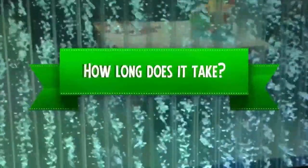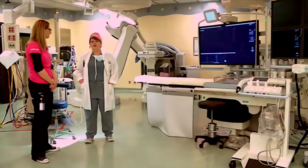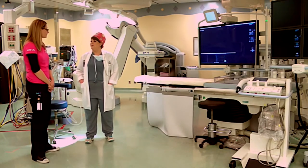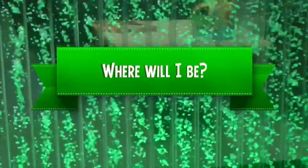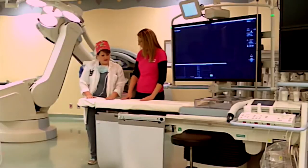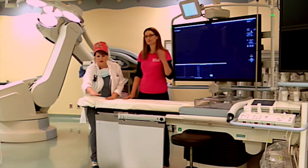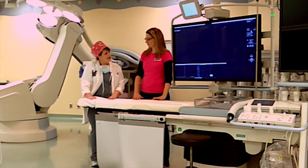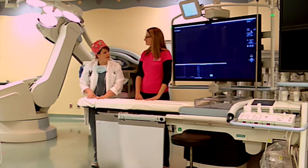Jenny, how long does it usually take to put a pick line in? We budget about an hour, which sounds like a long time to put a pick line in, but most of that is the preparation. So this is actually the bed, is it? So you come in and you'll lay on this bed. You'll have a special armrest for your arm to lay on for the pick line. We have a little warmer we put at the end of the bed, and we have a little soft jelly pillow you can lay on.